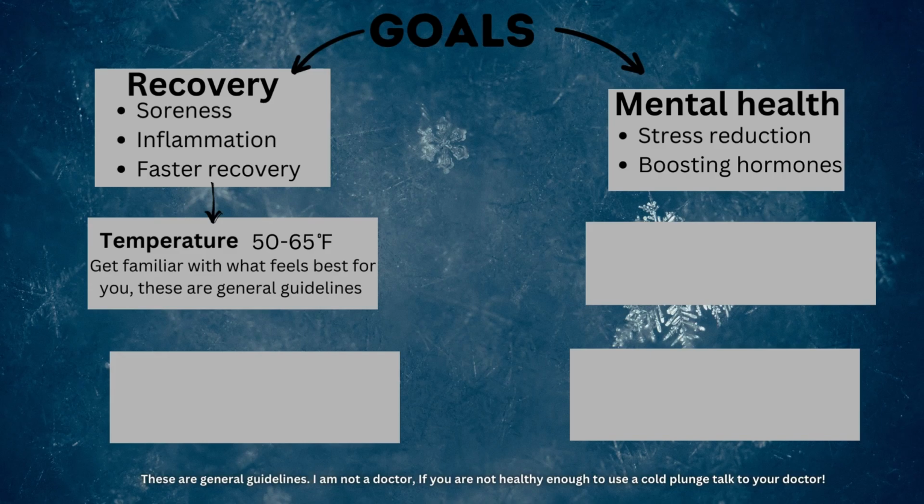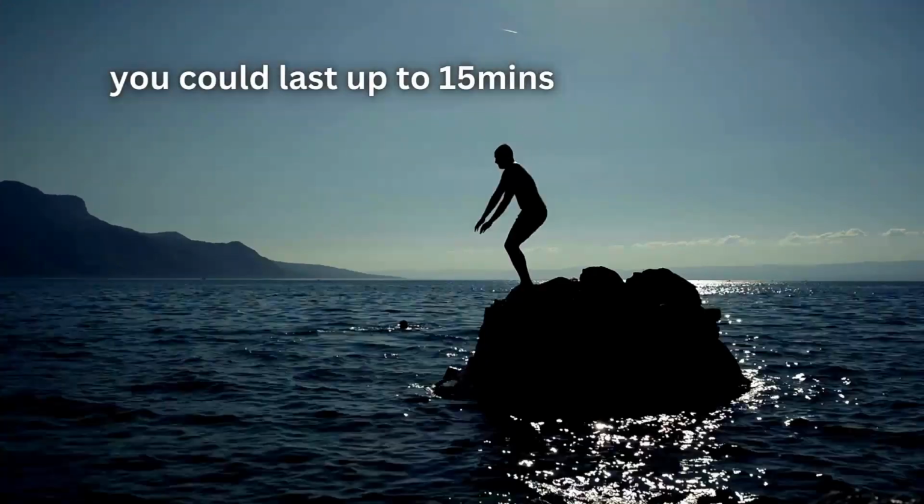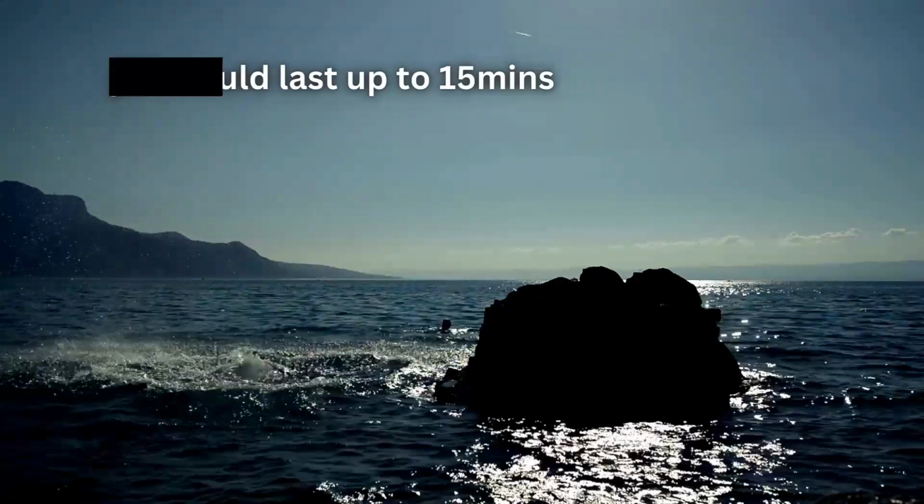But let's look at the time. And this is what's important for recovery, is that most data had at least a minimum of 5 minutes. And with water that's closer to that 55 to 60 degrees, you could last as long as 15 minutes in a cold plunge. But definitely listen to your body and approach with caution.